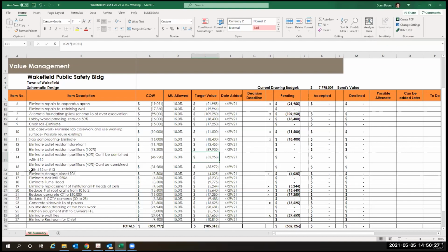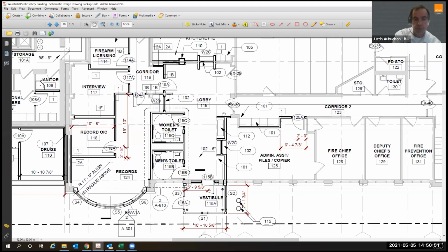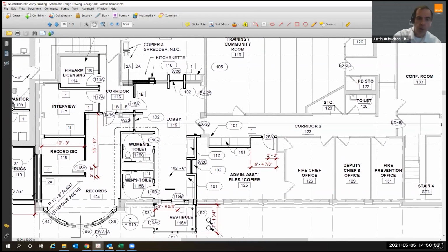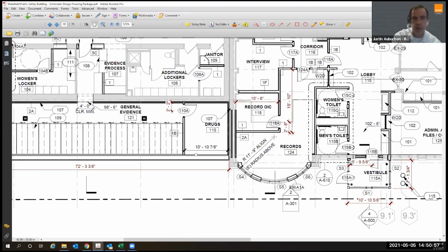And then now we can skip 15. We can go to 16, the closet. Not big money, but small money. This closet showed up in SD. It's just a single closet in the corridor. If you can pull the plans back over, Doug, we can point to just the one we're referring to. It's 106, in the men's locker room, on the new addition side. Yep, it's right here.